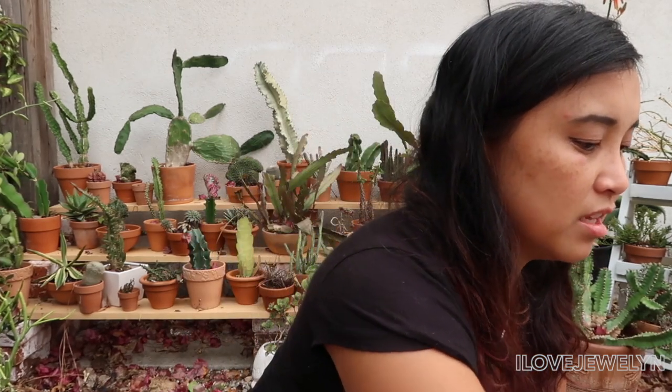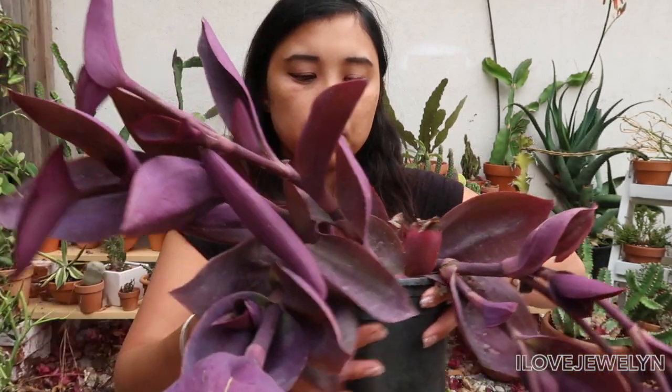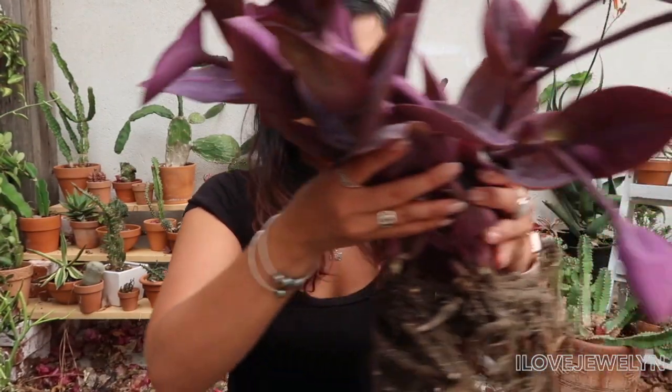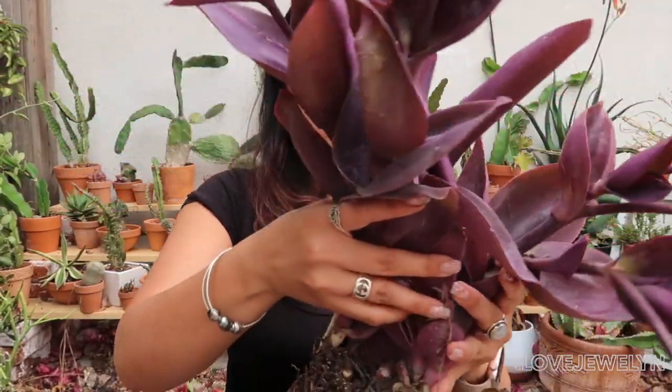So here are the better parts of the plants. Everything is just kind of leaning on each other here. There's a lot happening. Okay, let's see here. I have another plant leaning on me. So here are the better parts of the plant. Let me bring them out so I can share with you the better part of this tradescantia.